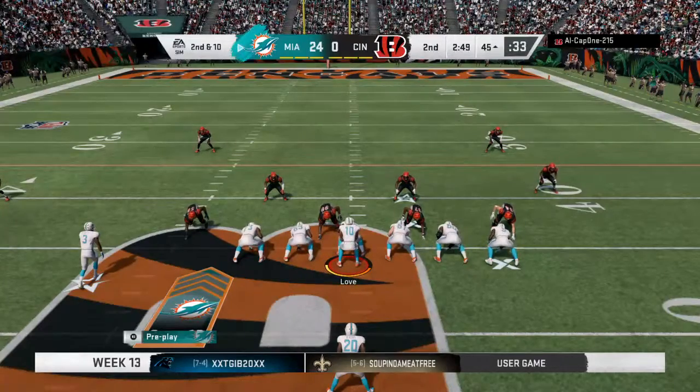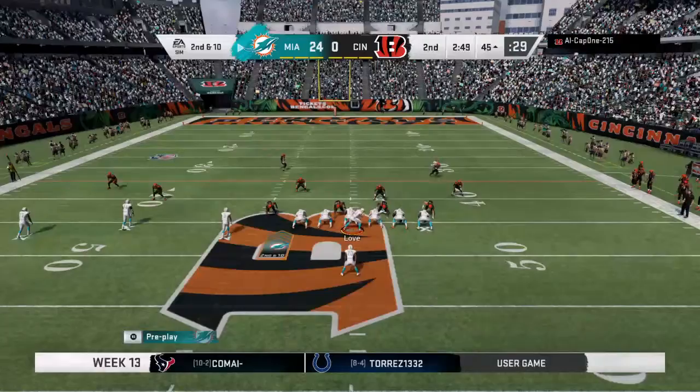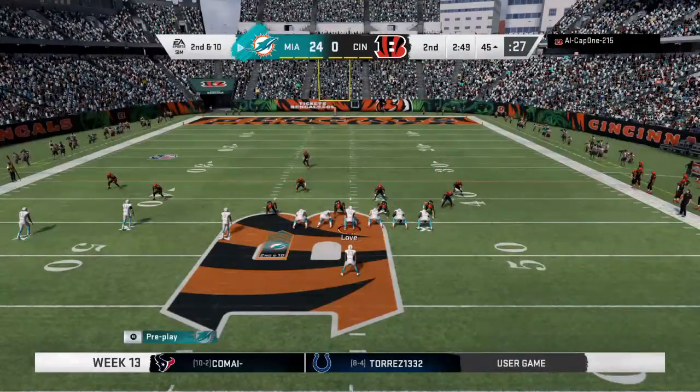Give me that ball, defense. Give me that ball. Give me that ball, defense. Blue dot Quirkers. Blue dot Quirkers.